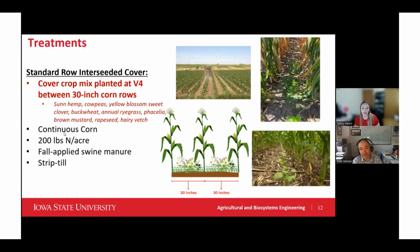Yeah, so we did measure it on the interseeded cover crops at the end of the season only. So we had around 15 to 20 average kilograms per hectare in the standard row interseeded cover treatment, and more like 1,400 kilograms per hectare in the wide row interseeded cover. So there's a really big difference between the two interseeded treatments. We didn't measure that for the perennial ground cover. It would be sort of odd to measure it since we're suppressing it. It's going to limit how much biomass it accumulates, I think. And then what was the other question?